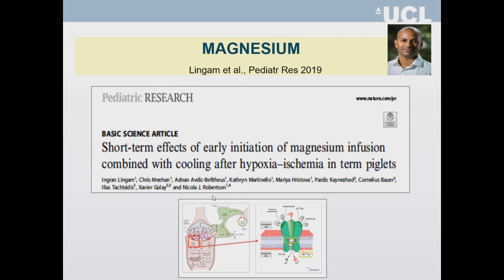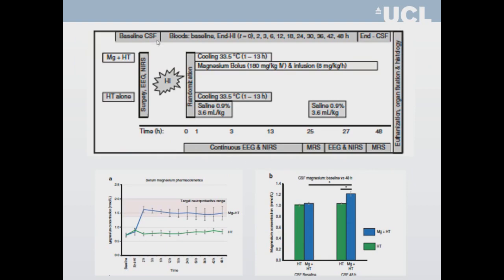Moving on to magnesium, Ingram Lingam has done a lot of work on magnesium, and we've just published this paper on short-term effects of early initiation of magnesium infusion combined with cooling after hypoxia ischemia in term piglets. I'll take you through this. Basically, baseline hypoxia ischemia and piglets were randomized to cooling plus a magnesium bolus and then a constant infusion versus cooling by itself, and this was given at 1 hour.